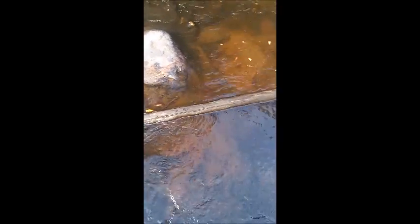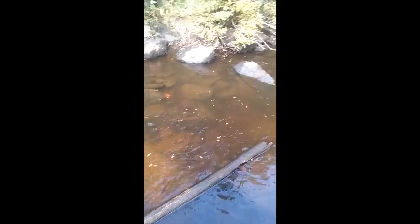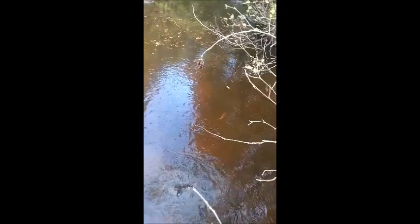I haven't seen any crayfish yet. I'll bet you there are. Oh, there's some minnows. Always a good sign. I'll bet you there's crayfish in here.